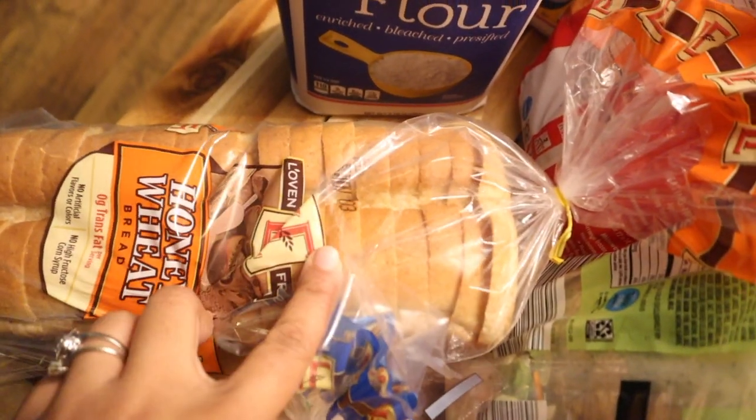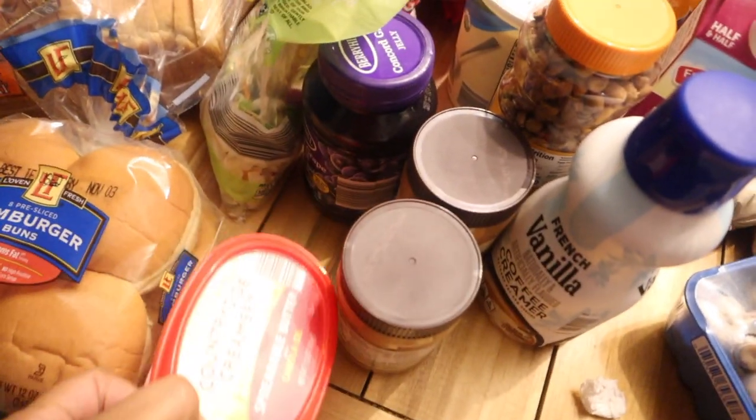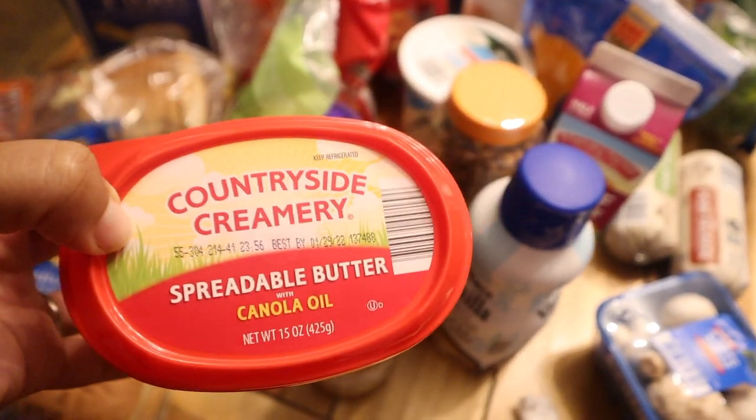Also got some honey wheat bread. This is for the kids and my husband if he wants some. And then I got some spreadable butter. For me, this is way better than margarine. I just like the way it tastes.